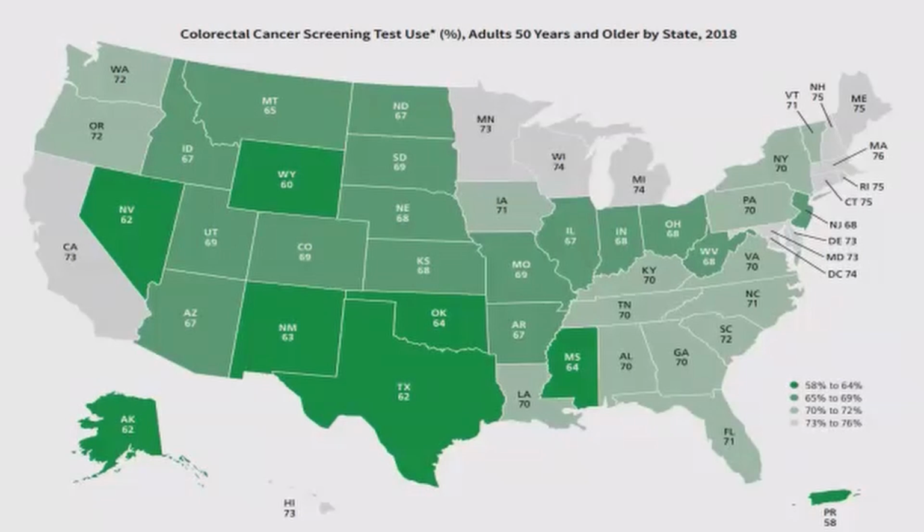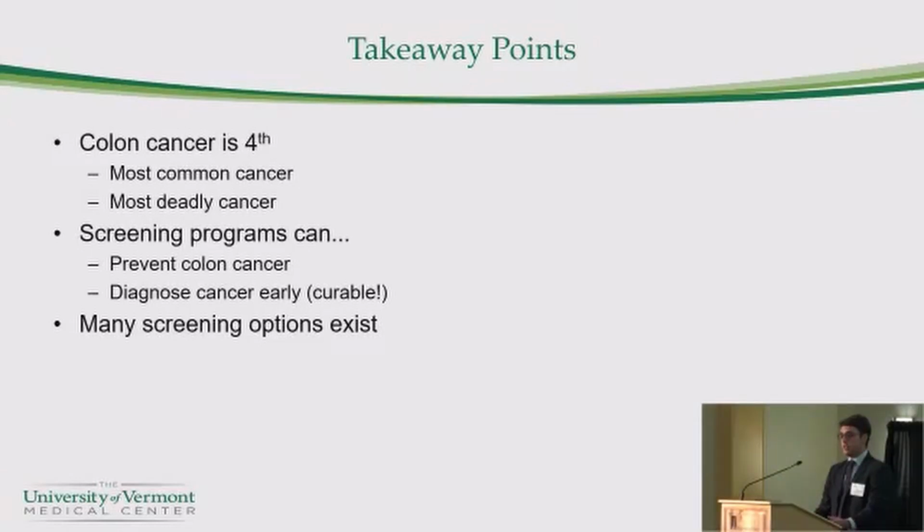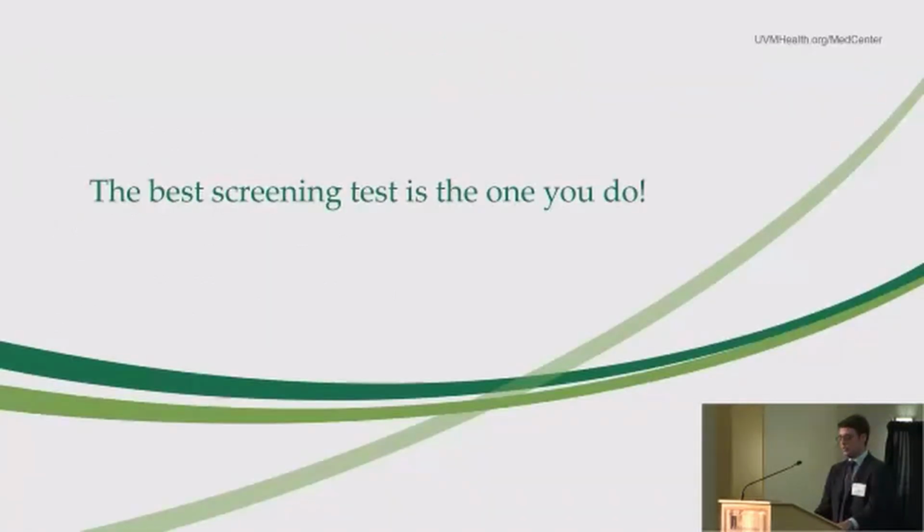and we have room for improvement. So again, takeaway points here, as Dr. Anker mentioned, colon cancer is 4th on the list in terms of most common cancer and most deadly cancer. Screening programs can prevent colon cancer, but also identify cancer early when it's curable. And there are many options that do exist. So takeaway point here, the best screening test is the one that you do.